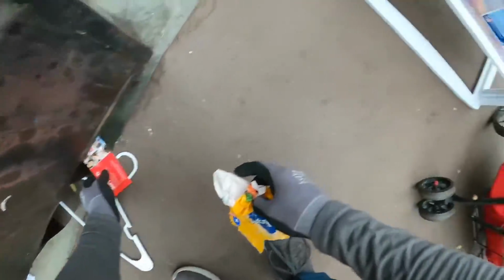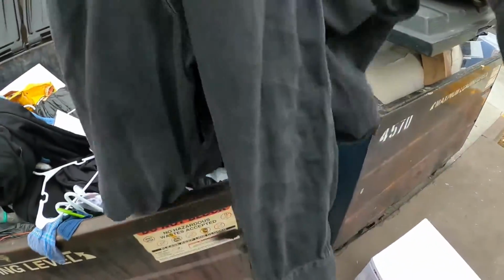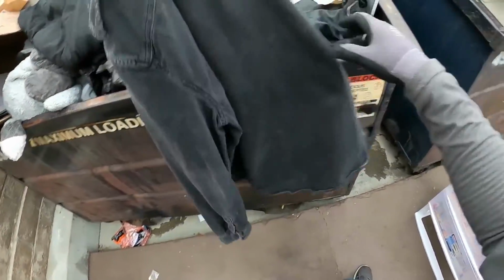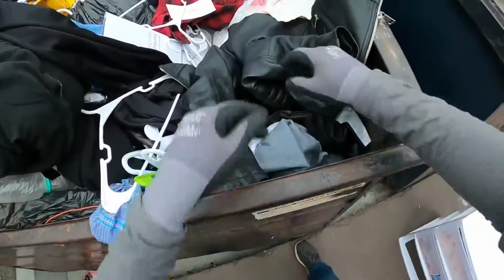And we never thought there'd be this much stuff in the dumpsters before. I mean, we've been doing this for a couple years now, but it's still amazing how much stuff is left behind in the dumpsters that people can use.